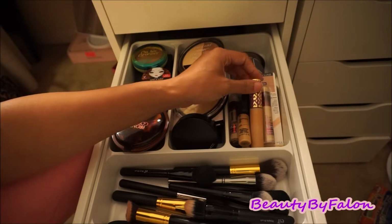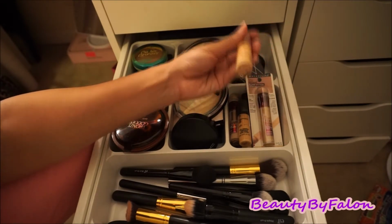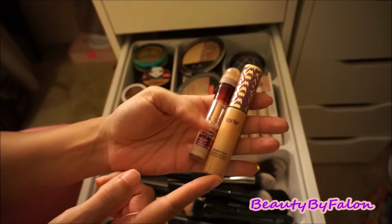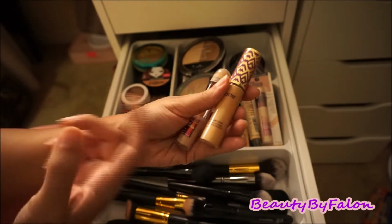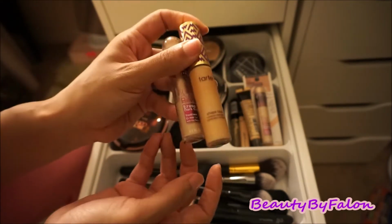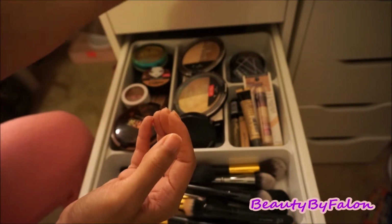Oh gosh, concealers is my hardest because I'm always using this Tarte Shape Tape. I'm going to use my Tarte Shape Tape that I always use and the Age Rewind in Neutralizer. I don't know, I'm trying to use it up really. I really want to get a different concealer, so I'm trying to use this up. So I'm going to go with these two for now.